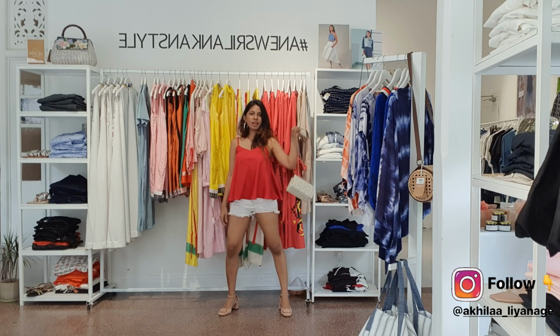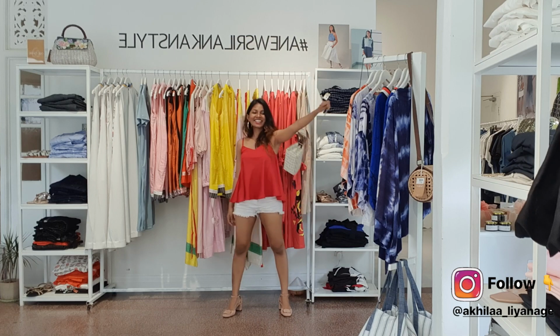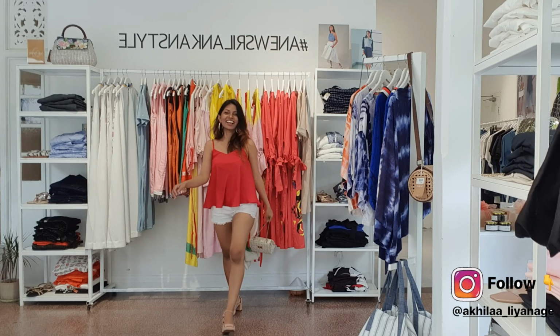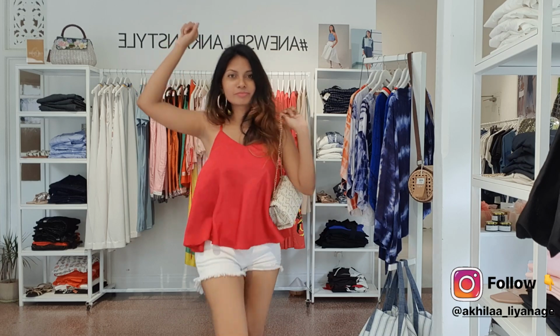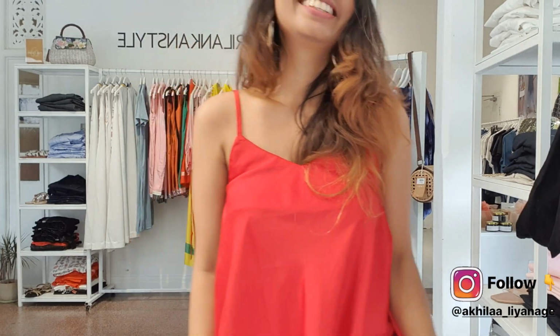Here I'm wearing this red top with white shorts. Because of that, I thought of using a white handbag to style it. And also I'm wearing heels and gold earrings.